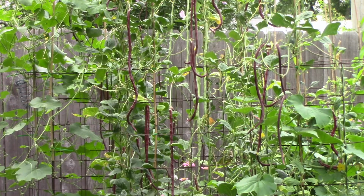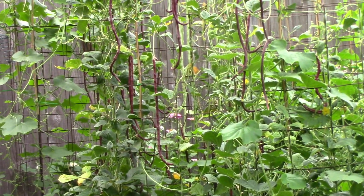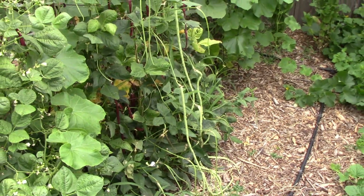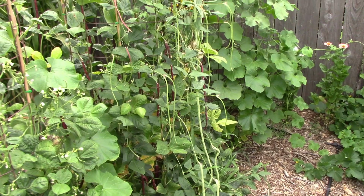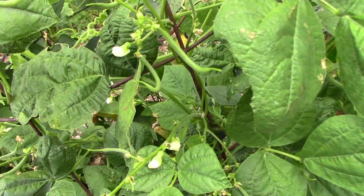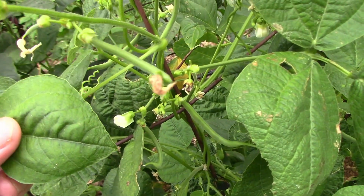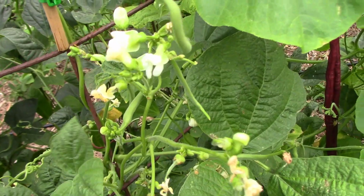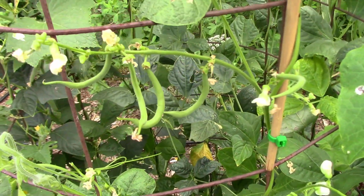The red noodle beans are very productive, and it's hard to keep up with harvesting those, as well as the green ones on the other side of the cage. It seems like if we don't pick every 2 or 3 days, we get behind. I'm a little disappointed in the Kentucky blue pole beans this year. They just haven't climbed like they normally do, but they are setting on a lot of beans, so I think we're going to do all right.